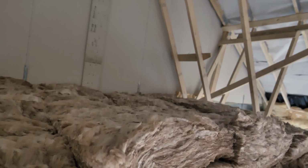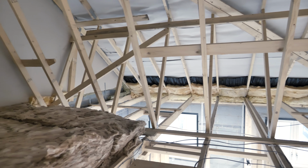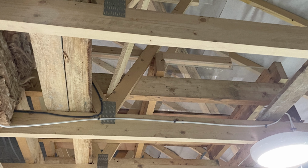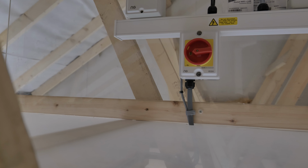There is 500mm of quilted insulation in the loft, which helps keep the house warm. This is a 25% increase on the interim and 2013 building regulations, which require only 400mm. We install a platform here so that access can be gained to the solar inverter when required.